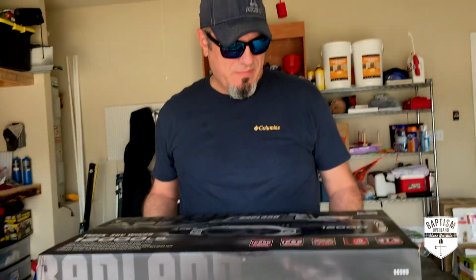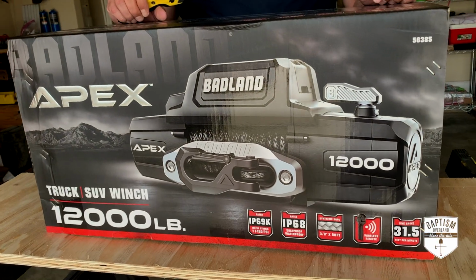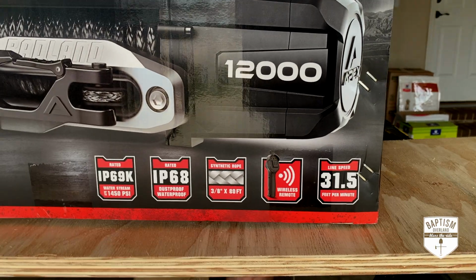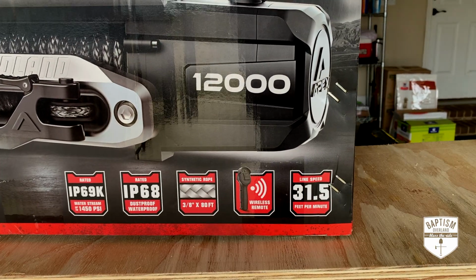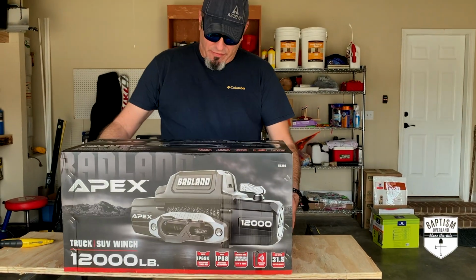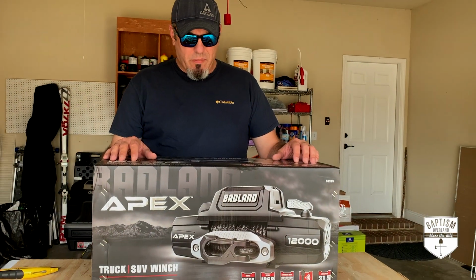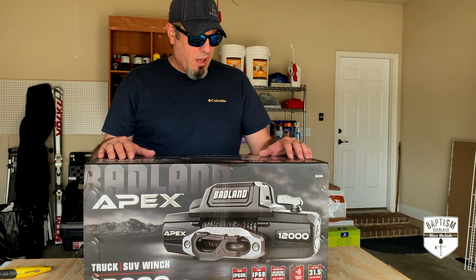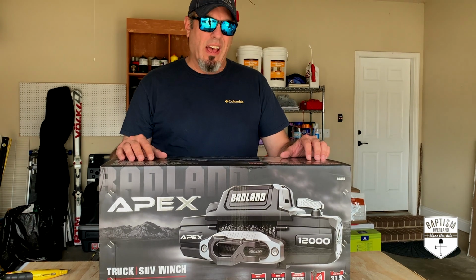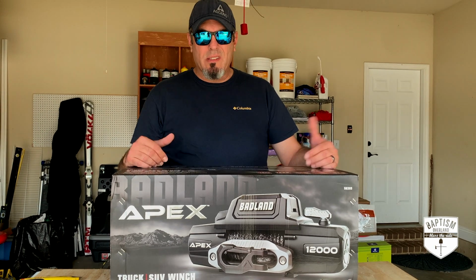So I'm gonna have Chris over here open it up so I can tell you a little bit about the winch. It's the Apex Badland 12,000 pound winch, synthetic rope, 3/8 inch by 80 feet. Comes with a wireless remote, which is awesome, and the line speed is 31.5 feet per minute. So it's not ultra fast. Matter of fact, I don't think the other name brands that you'd pay 2-3 times of what you paid for this are really any faster. They might be a little bit faster, but it's not about speed, it's about safety. That's why you get the winch.